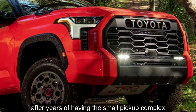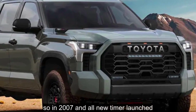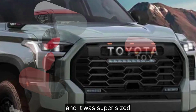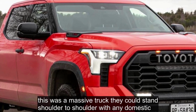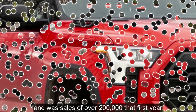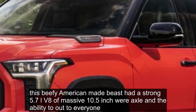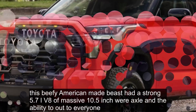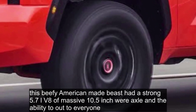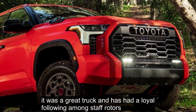After years of having that small pickup complex, Toyota decided to get serious. So in 2007, an all-new Tundra launched. And it was supersized. This was a massive truck that could stand shoulder to shoulder with any domestic. And with sales of over 200,000 that first year, it seemed like they had the right formula. This beefy American-made beast had a strong 5.7-liter V8, a massive 10.5-inch rear axle, and the ability to out-tow everyone. It was a great truck, and has had a loyal following amongst off-roaders.